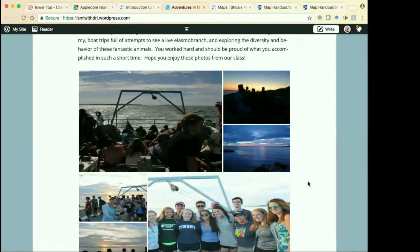Sure. Well, I can tell a little bit about both classes from these, but in both classes we do several field trips that involve going out on the boat. For sharks and for the other class as well, one of the field trips is a fishing trip where we go out and, for the sharks class, we're trying to catch some elasmobranchs, which include the sharks, the skates, and the rays, which are the species that we're studying.